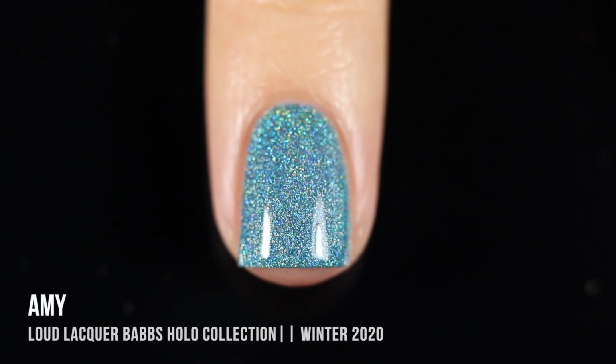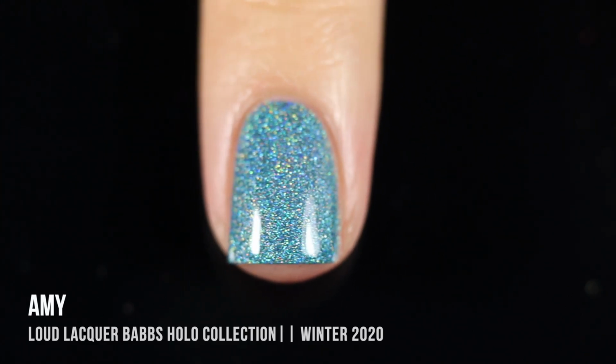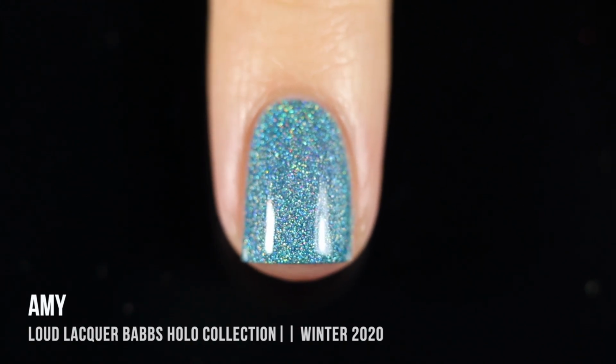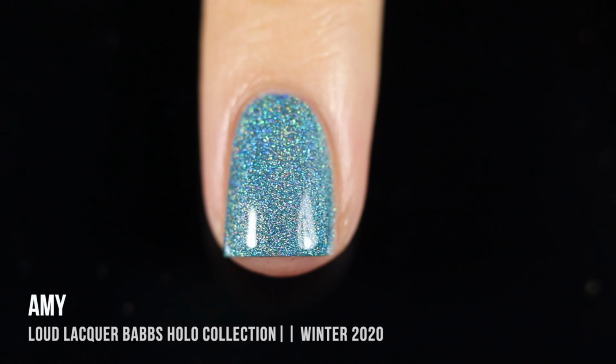I feel like I could make this into a winter polish or even a summer polish because it's just so bright and fun, and the coverage was really impressive too. It was such an easy formula, and 2 coats gave me perfect coverage.